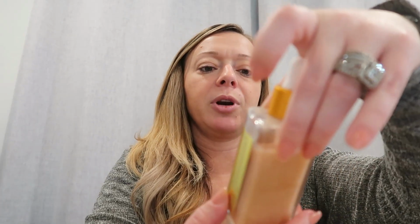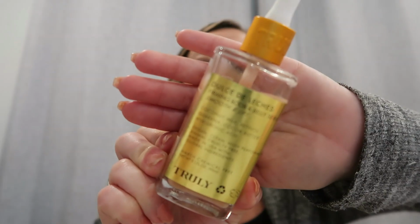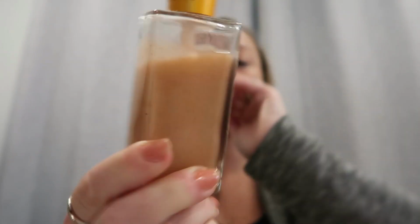So I have been using these products by Truly. You guys have probably heard me talk about them before. I love their products and I have seen a huge difference. So the first one I'm going to talk about is this one right here, Dolce de Leches. This is their serum. This is for your boobs and your belly. So I put it on my chest and on my belly every morning. And then once a week on self-care Sunday, I will use the scrub, and then follow with the moisturizer, and then follow with the serum. So I do that every day, just the serums, and then all three of them on self-care Sunday.